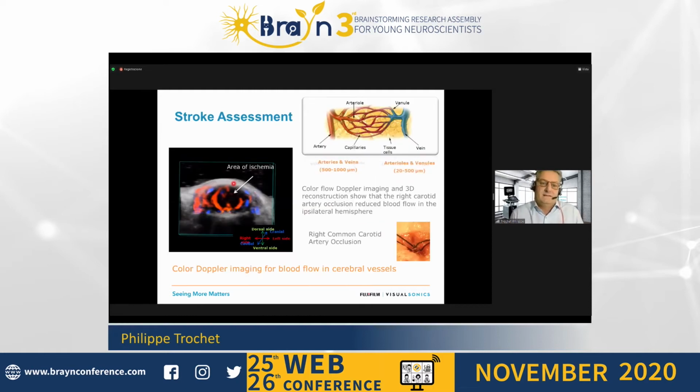When looking at a stroke model, when the carotid artery is ligated here, you see that there's less blood flow into the ipsilateral hemisphere here. Again, it's a 3D color Doppler in rendering mode. You won't miss the stroke area here when scrolling through the different frames. So this is good when detecting arteries and capillaries down to 20 micrometers.